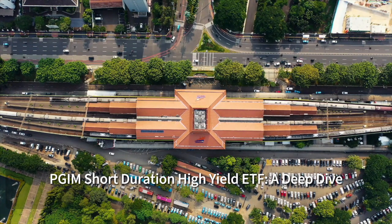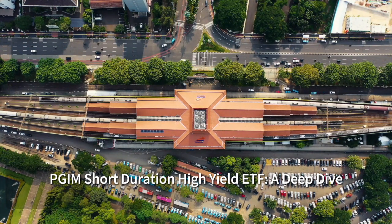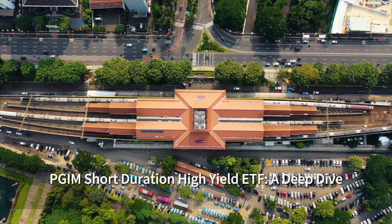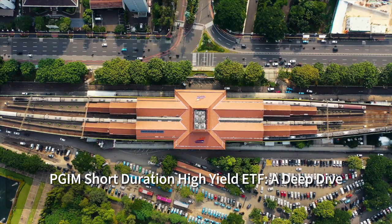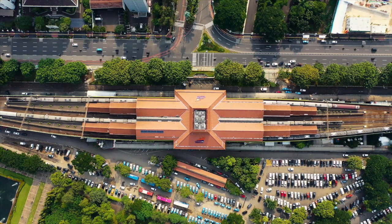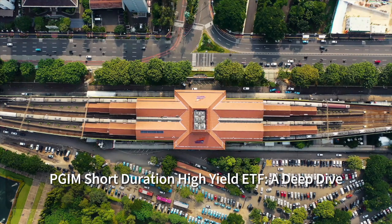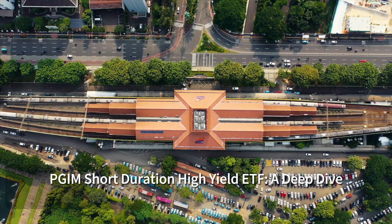Furthermore, PSH employs active portfolio management, strategically selecting bonds within the index based on various factors, such as credit quality, liquidity, and issuer fundamentals. This approach seeks to enhance returns while managing risk.